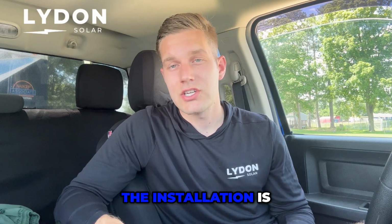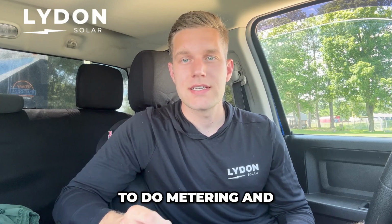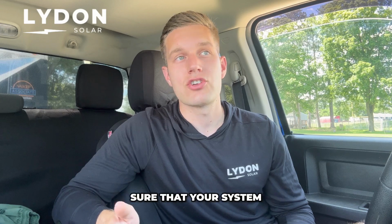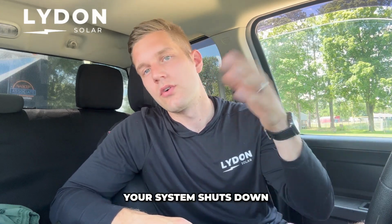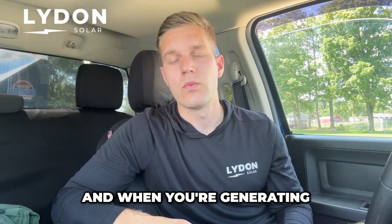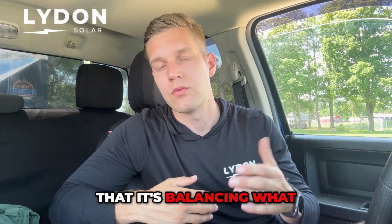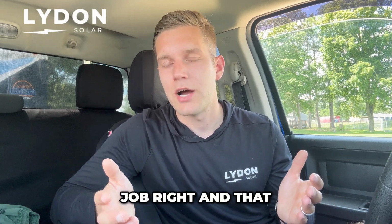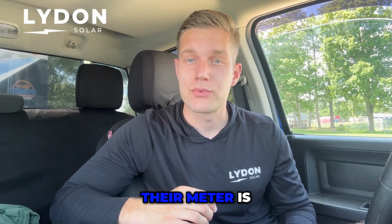After the installation is complete, the power company is going to come out and do metering and testing. Like I said before, they're going to make sure that when the grid shuts down, your system shuts down as well. And when you're generating excess electricity, you know that it's balancing what your system is doing. They're also testing to make sure, one, that I did my job right and that the system is working the way it should. They're also confirming that their meter is reading things right.